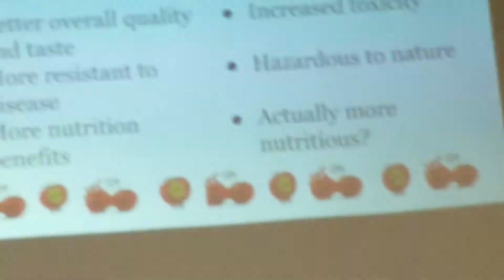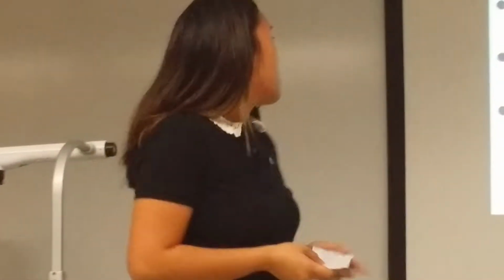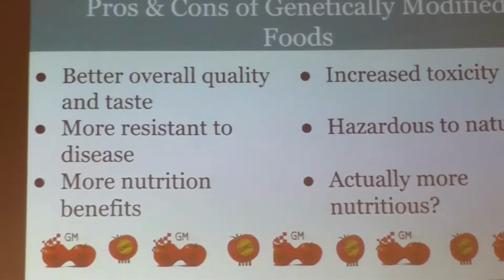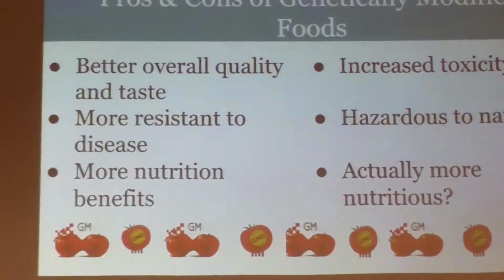But in 40 other countries worldwide, GMOs have been significantly restricted or banned due to the uncertainty of their safety. The proponents of GMO emphasize the potential benefits of increasing agricultural production. GMO has been part of our food for the past 30 years. The primary benefit of GMO foods is better overall quality and taste, which, through the modification of foods, the flavor can be enhanced: peppers can become spicier, corn can become sweeter, or a difficult flavor can become palatable.